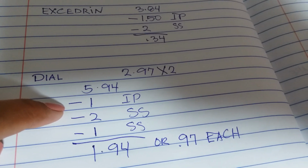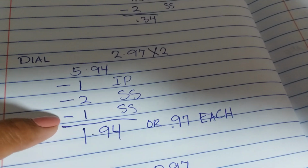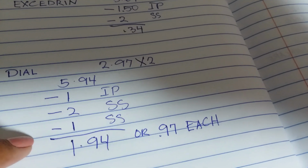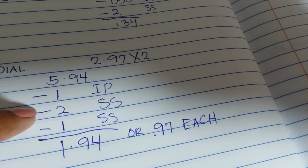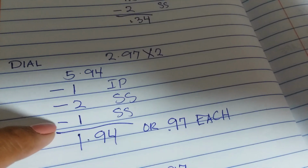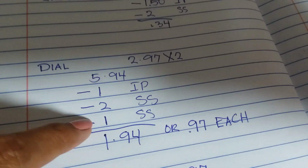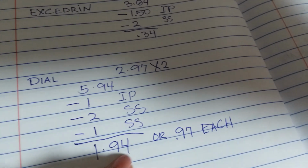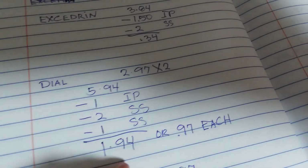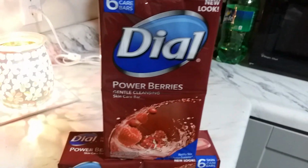So that put me to $5.94. I used a dollar internet printable, and I have $2 from Saving Star, and somehow I also got another dollar from Saving Star for buying two of the Dial, because I clipped $2 for buying two of the six bars, and then there's another dollar for buying two of the, I believe, three bar or larger, and somehow it triggered the dollar. So it put me to $1.94 after all these rebates and coupons, from $5.94 to $1.94. So I consider this as 97 cents a pack for six bars.